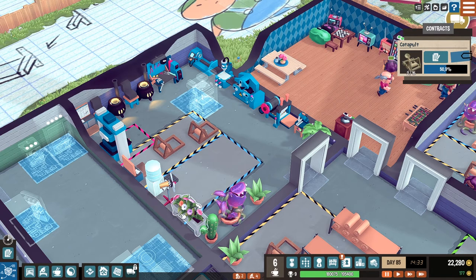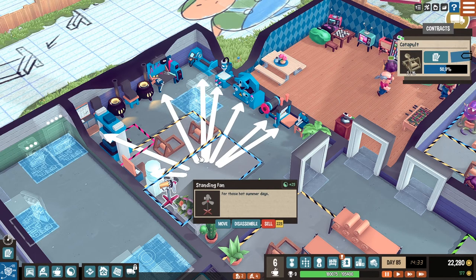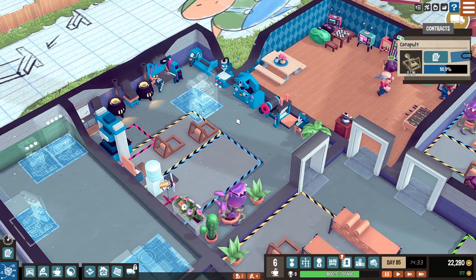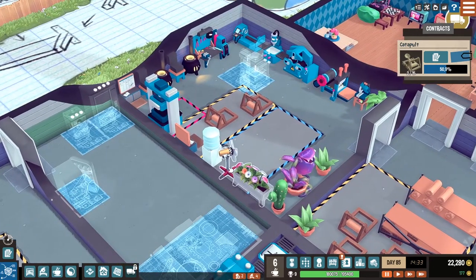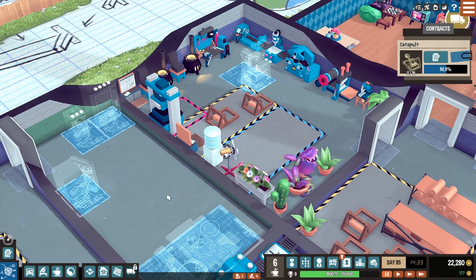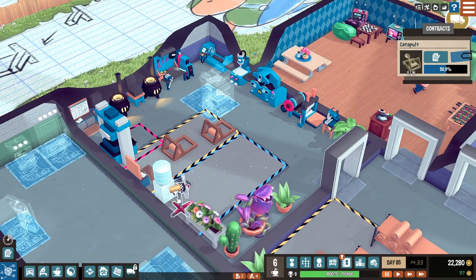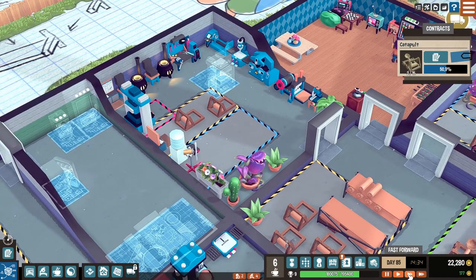And like the flower pot is pretty good. The flower box, rather. The standing fan we can probably eventually upgrade, and this water dispenser we'll just eventually see about. But I think for the time being, that's a good thing. We will be down 50 and up 50 again, which is also perfect. And if we ever need more mood, I think we can probably, for example, just tear this thing down and put an arcade there. We'll see about that. For the time being, though, let's make that happen.